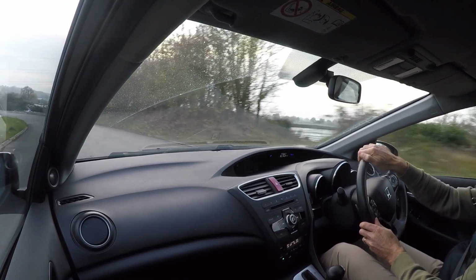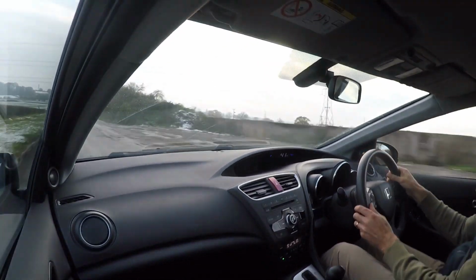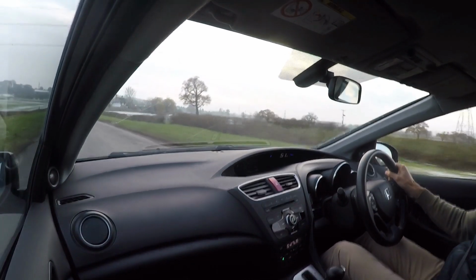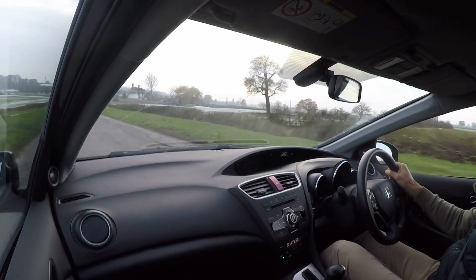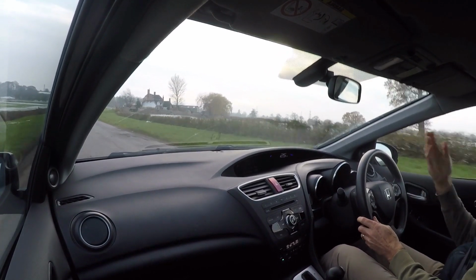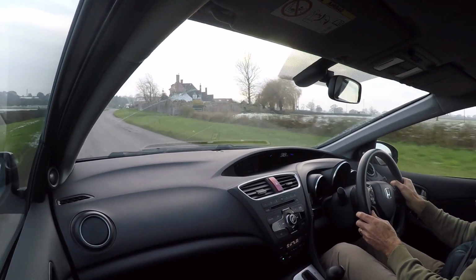I'm just going to get up to speed and give the brakes a bit of a shove. I know they're good because I've tried them already, but just as much as anything else, just for demonstration purposes. So I'm going to give them a nice good thump, or reasonably so. Lovely powerful brake pedal. It's got no pulsing or vibrations at all coming back through the pedal. It's all in very, very fine order.